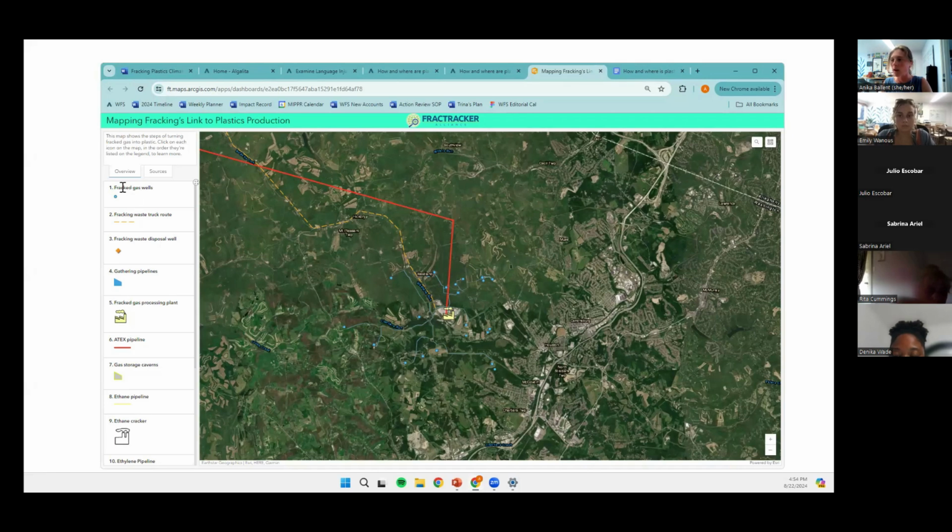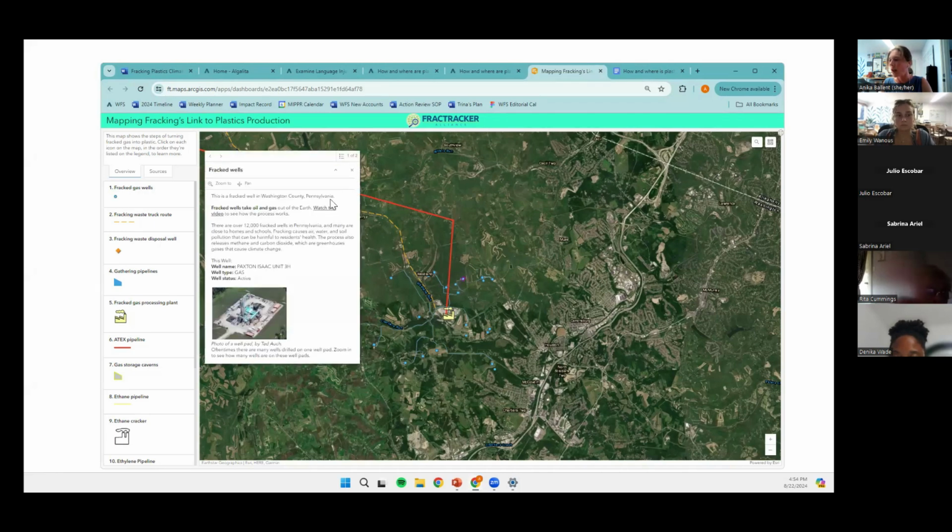So essentially you could see, okay, number one, fracked gas wells. That's these little blue dots. Oh, I see them here. So let me click on one. And then all of this information comes up that students can explore. So fracked wells take oil and gas out of the earth. Watch this video to see how it works. There are over 12,000 fracked wells in Pennsylvania, and many are close to homes and schools.